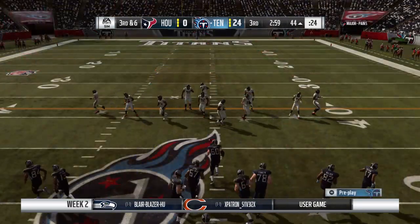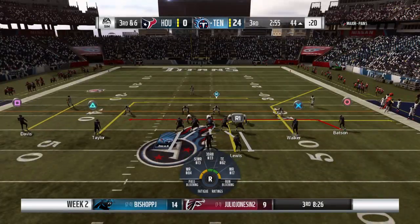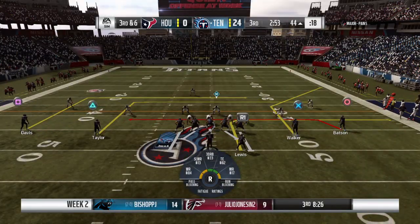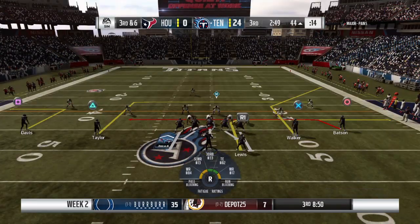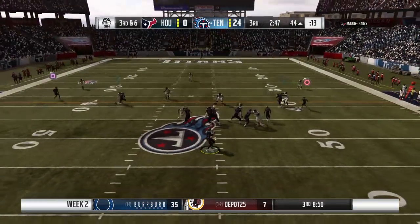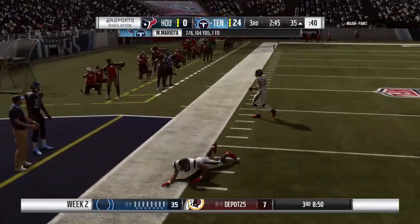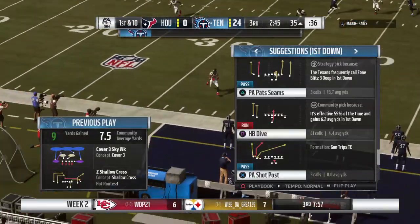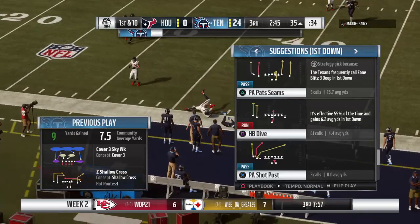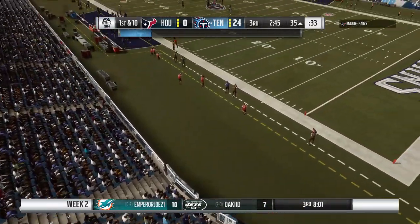The Titans on 3rd down. They've been good, 3 for 4 thus far. This will be 3rd and 6. From the shotgun, it's Mariota to the sideline, and he will have the 1st down as he was able to keep the feet in bounds. What a methodical drive this is turning out to be. That time 9 yards, and the sticks move again.